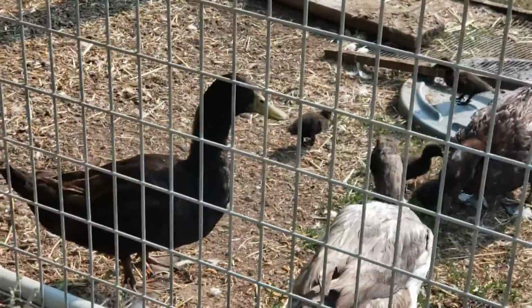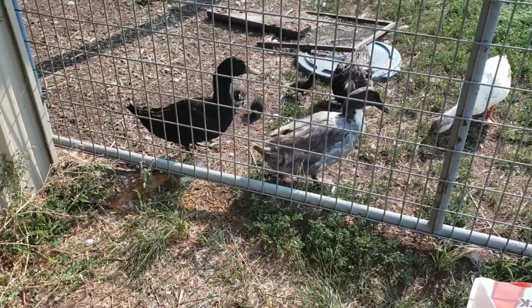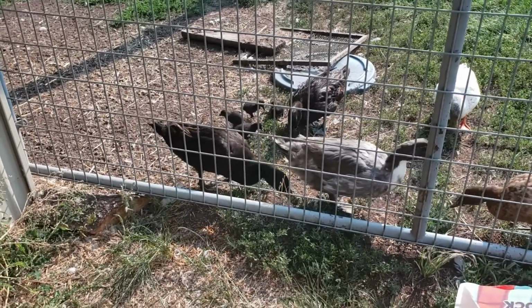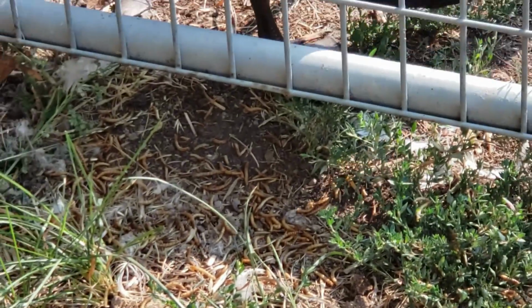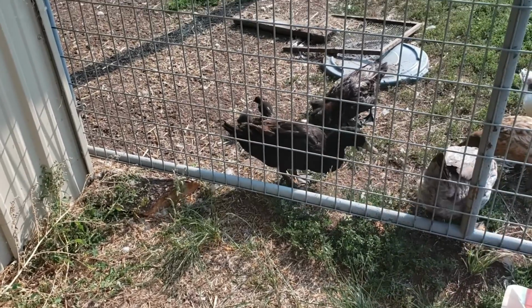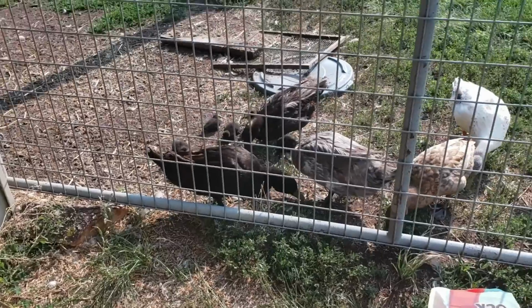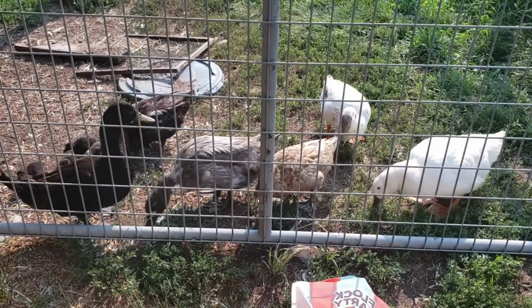So I've seen these guys come out of this gate before, underneath here. But every time they come out, one of the dogs will chase them back, almost like the dogs know they shouldn't be out here. So I threw some mealworms down on the ground right here, hoping maybe one of these little guys would come out and we can get a closer look at them. But for now, everything looks good. Everybody looks happy. And the ducklings are doing great.